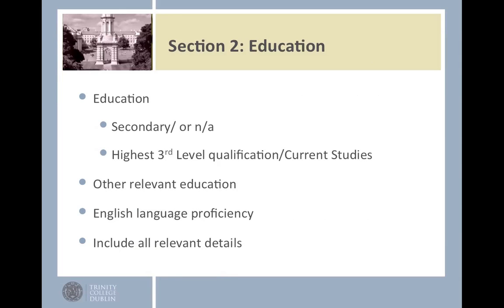Section 2 looks at education. This is very, very important, particularly if you're studying recently. Don't presume that the people who are reading your application form will know about a FETAC Level 5 course or any other programme you may have studied. You need to go into detail about the programme that you've studied to give them as much information as possible.